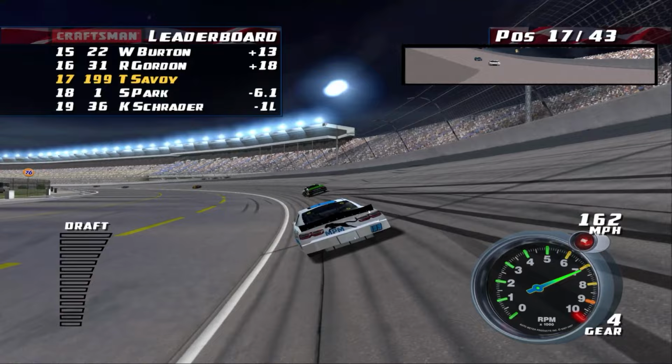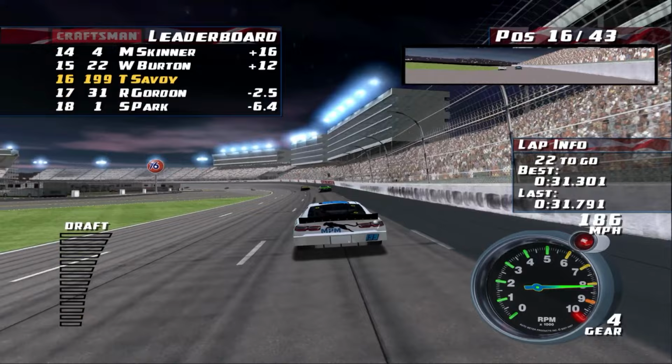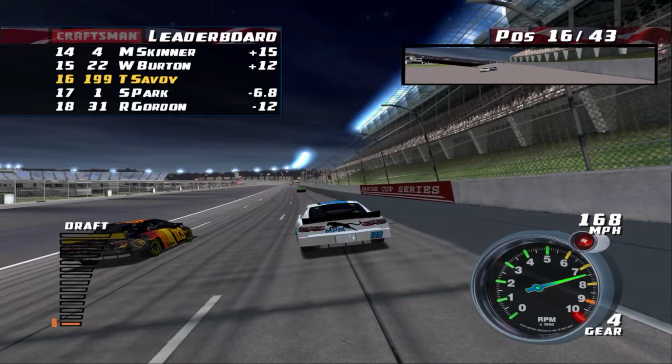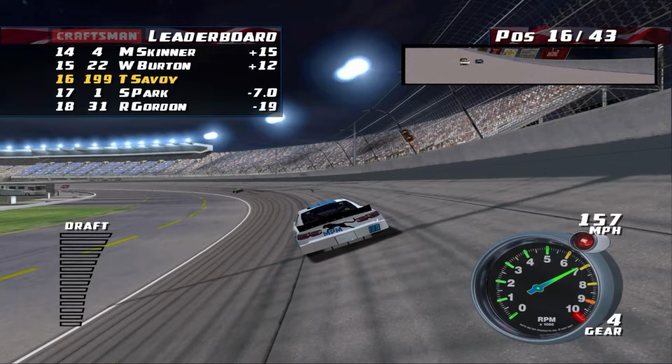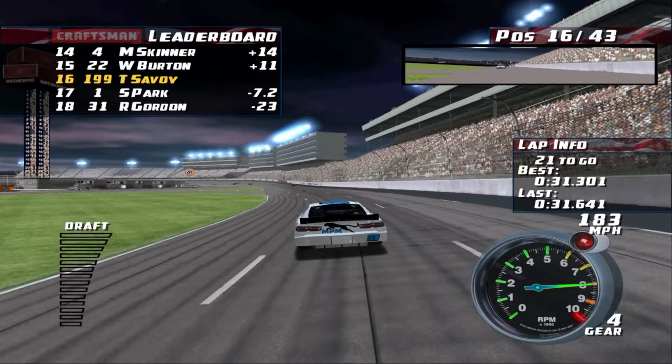That cannot be Blaney back there. He's not gaining on us. Interesting. Robbie Gordon pit, so that moves us up to 16th. Skinner and Burton both still have to pit, so that'll be good for us. I will be very disappointed if we have a caution before everybody pits. Just because at this stage, I want it to go green, because of those guys needing to pit. It's going to be a big deal for me.